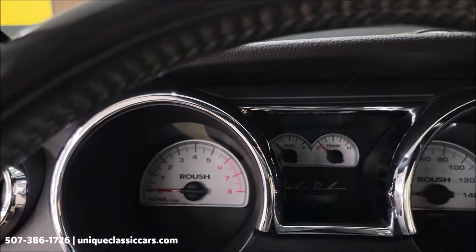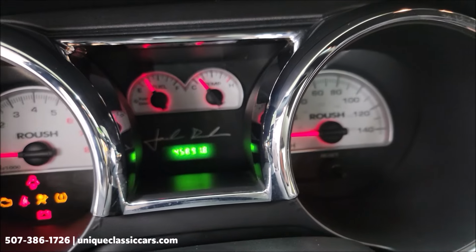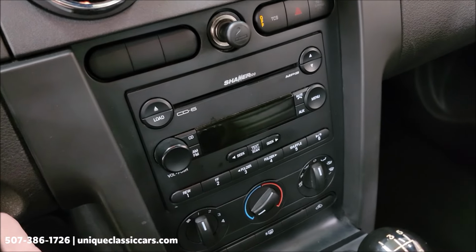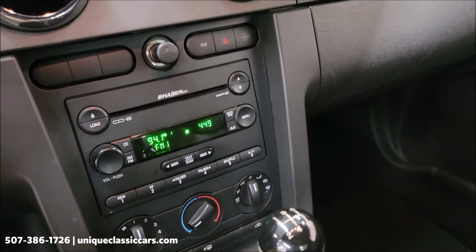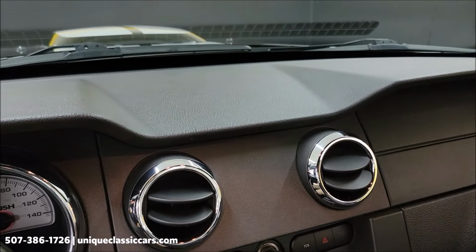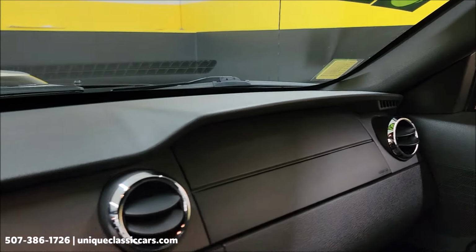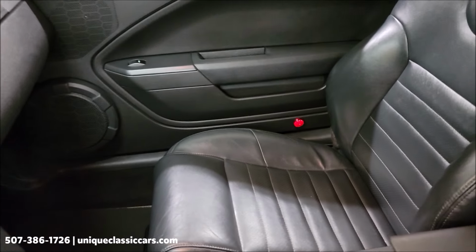Let's check the exact miles, and I will fire it up here a second. So exact miles right there, 45,891. Again, Shaker 500 stereo system, 6-CD changer. Take a peek at the underside exhaust on this too. This car's got a little bark to it. Roush shifter. Rest of the dash looks good. Passenger seat also looks good.